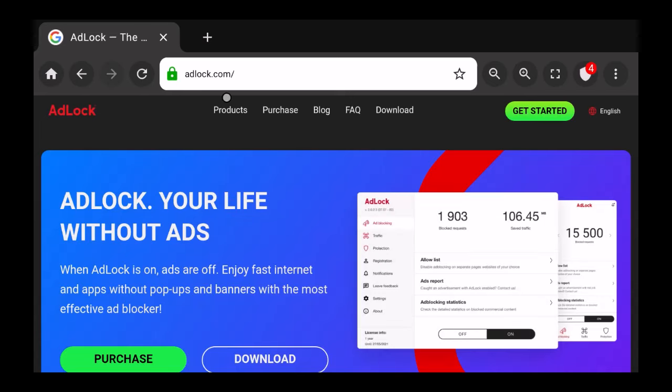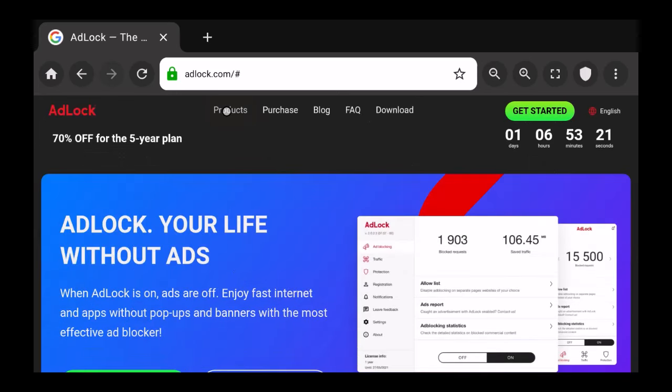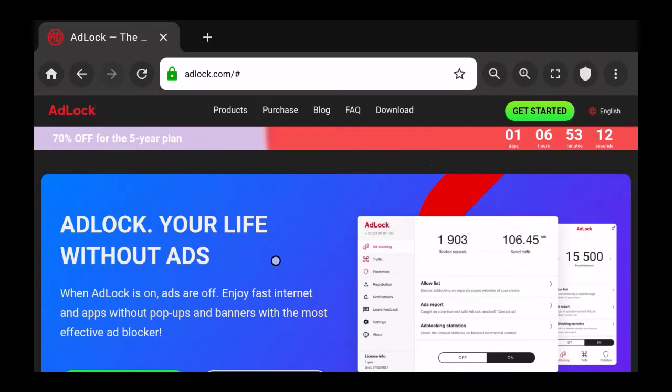So let's go to products really fast. You can see the products. You've got Adlock for Windows, Adlock for Mac, Android, and iOS. That's a good thing, right? And you've got 70% off the 5-year plan, which we'll look at.